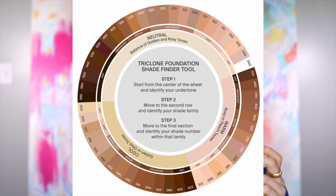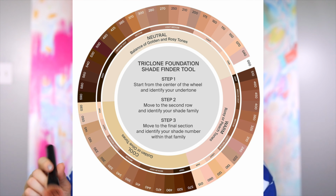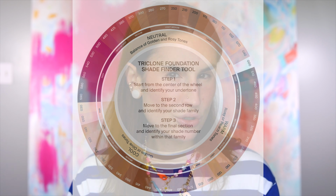But the thing is, I can't remember. I'll put it on the screen, but it's like olive and golden are cool, and it's basically the opposite. But it doesn't matter because I bought neutral, so the math still isn't mathing. But I realize I should start talking about specific colored undertones instead of warm versus cool, because I didn't realize that there was controversy as to what warm is and what cool is. I did not know this.